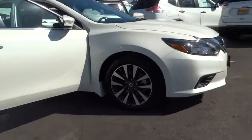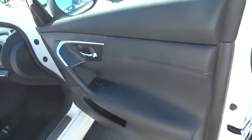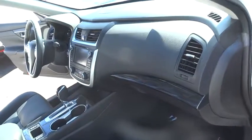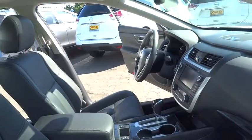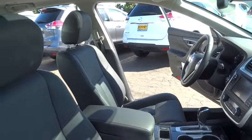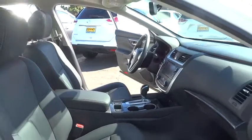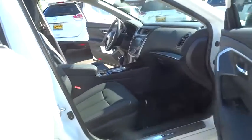Remote engine start, traction control, stability control, keyless entry, power passenger seat, backup camera, anti-lock braking system, steering wheel audio controls, leather-wrapped steering wheel, Bluetooth, power steering, adjustable steering wheel, aluminum wheels, keyless start, cruise control, four-wheel disc brakes, auto-dimming rear-view mirror, premium sound system, AM/FM stereo radio.